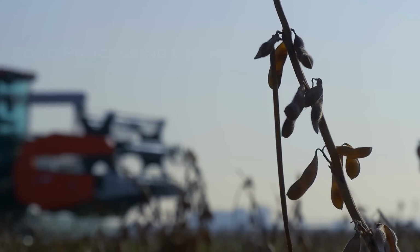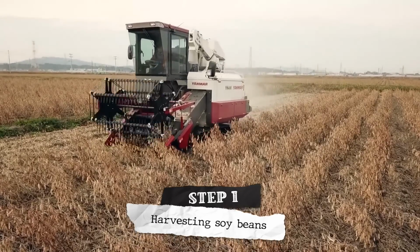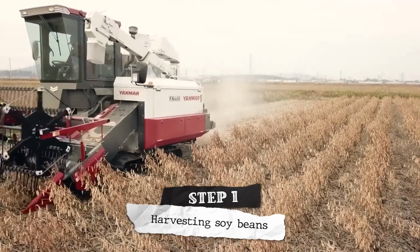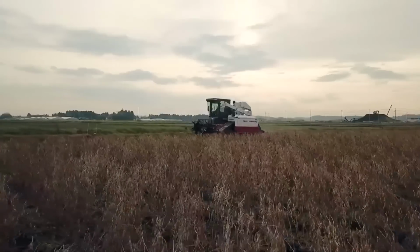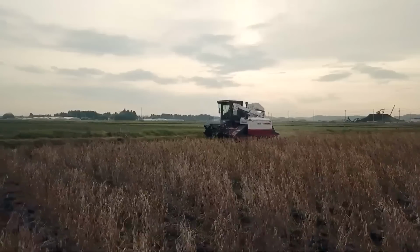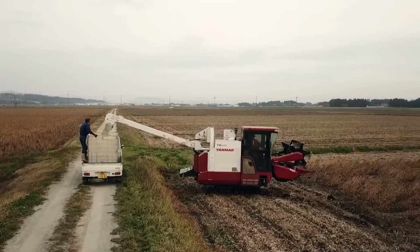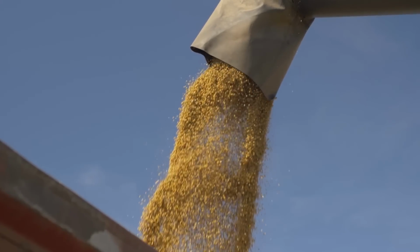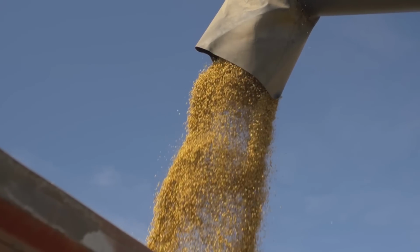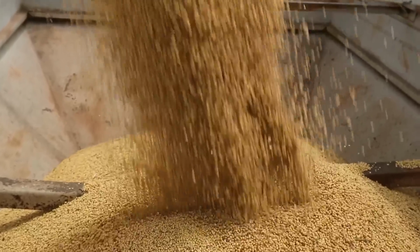Our journey begins here, on a soybean farm. Soybeans, rich in protein and umami, are carefully cultivated and harvested. Farmers ensure the beans are healthy and mature, usually around late summer. Farmers use combines to collect the beans, separating them from the pods in one swift motion. It's like a giant vacuum cleaner for soybeans. The harvested beans are then cleaned and sent off for their big transformation.